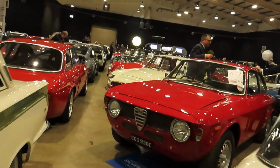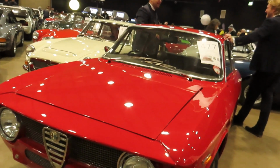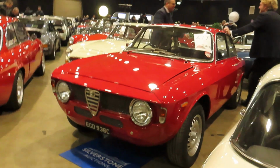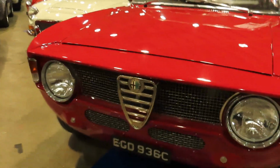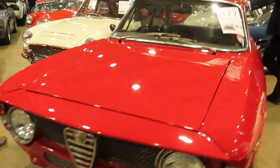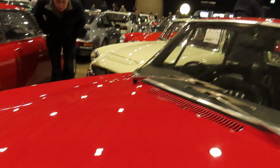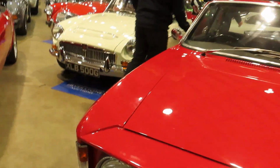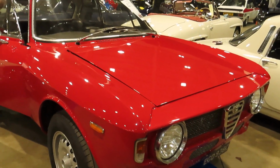Oh, ho, ho. I love these old Alfas. Oh, that is beautiful. Now that's a Giulia Sprint GT, but that looks like it's had an Alfaholics-esque treatment. What a beauty that is. I love these little saloons. Absolutely gorgeous. What a beautiful old car that is. So stylish, aren't they? We got another one here. I'll look at that in a minute. Absolutely beautiful that. Gorgeous little car.